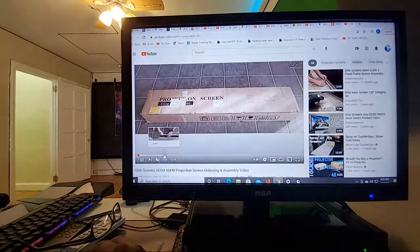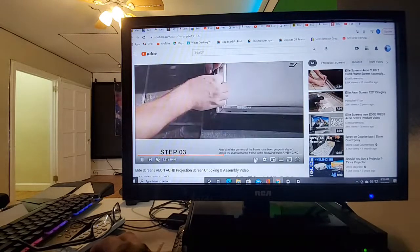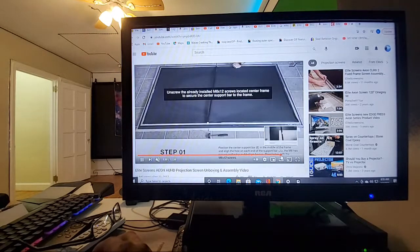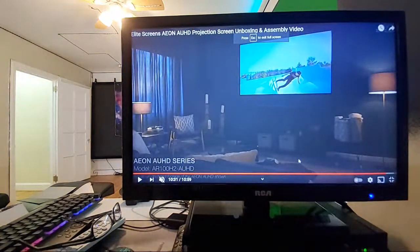This is their acoustic series. This is not the one I have, but this is their acoustic series. They're setting the screen up. That's pretty easy, we know how to do that. Fire up the projector, let's see what it looks like with the projector on. There you go. Told you. What'd I tell you? I can call it before it even gets here.